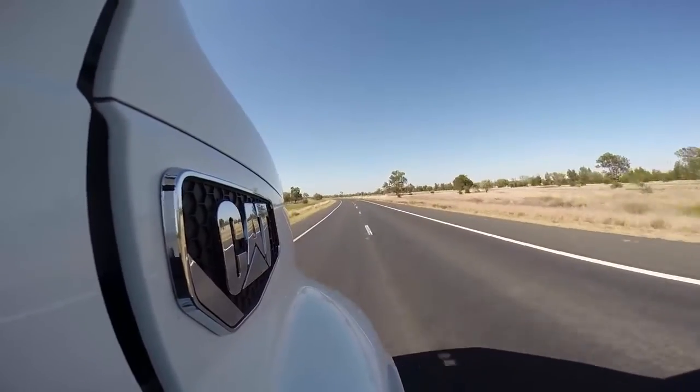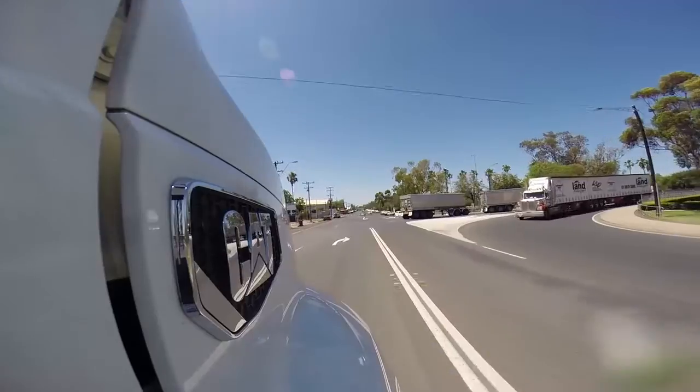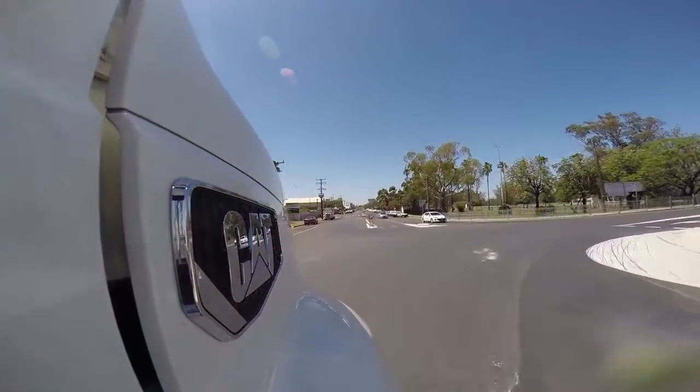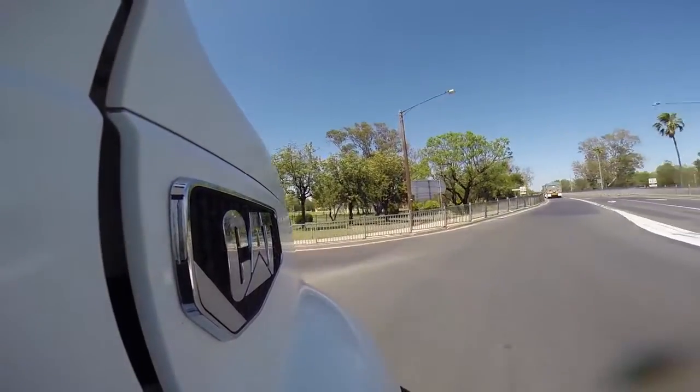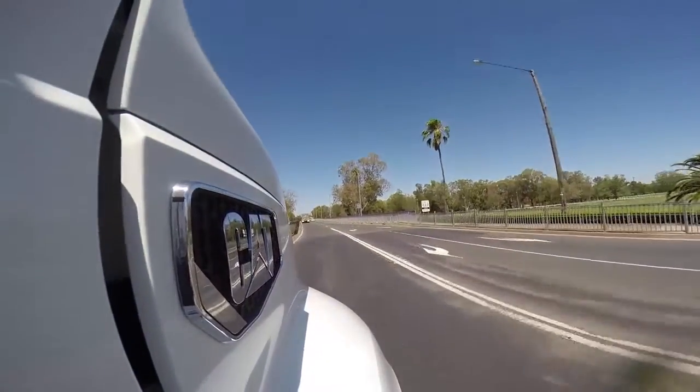Another characteristic that's common to all the trucks in the Cat range is visibility and ease of use. I was driving around Brisbane yesterday, and in traffic, even as a B-double, you knew where everything was.